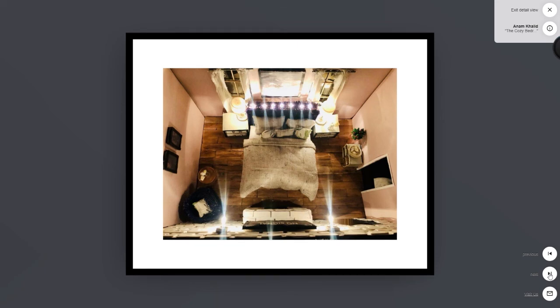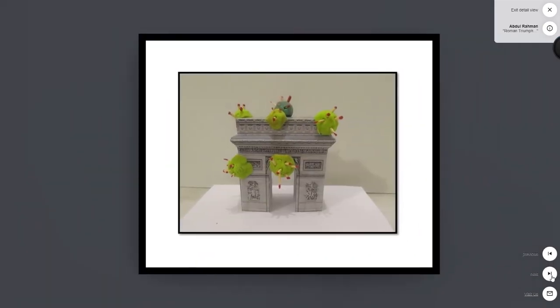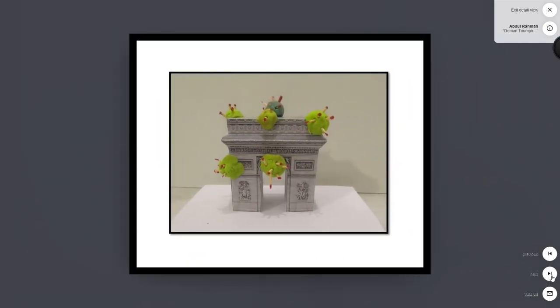An interior model made of recycled material technique. The cozy bedroom with perfect amount of lights and color palette. Fabric, wood, sheet, paper, formic sheet, cardboard sheet are used to make this 3D model.